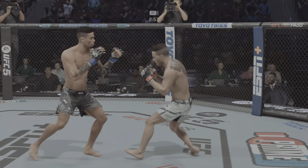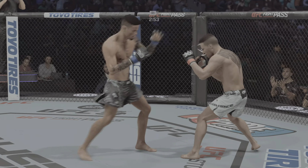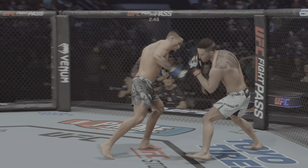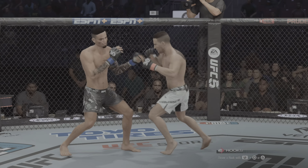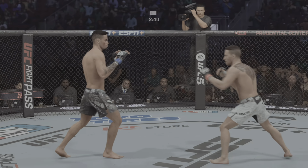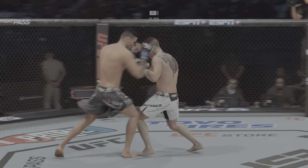Under 3 minutes now to go in the round. Well, he is at his kickboxing best tonight. Another nice, good series of kicks by him there. I mean, the kicks are coming in bunches. Normally it's the hands. Tonight he's throwing kick after kick after kick. Big shot to the head. Nice right hand. Oh, big elbow.